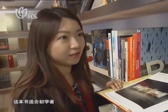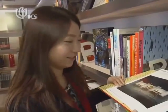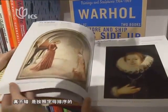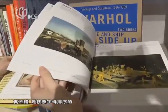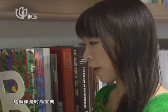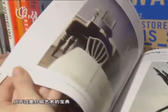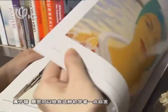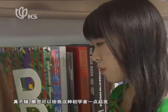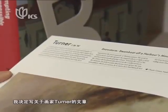The beginner, basically. If you try to know art. Thank you. Oh, that's nice. It's all alphabetically arranged. So basically, this is like the fashion Bible, only it's fine arts. Exactly. That's nice. That gives clueless people like me some clues about what to do. You know what? I'm gonna write about Turner.